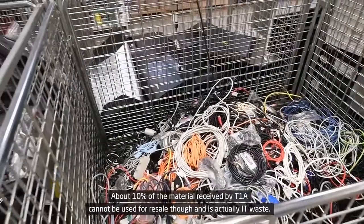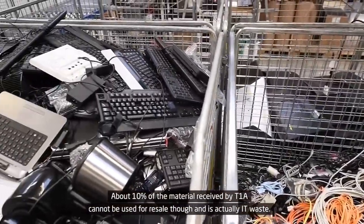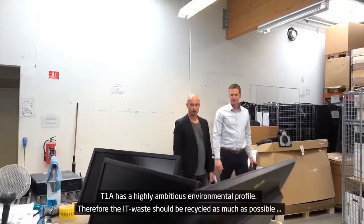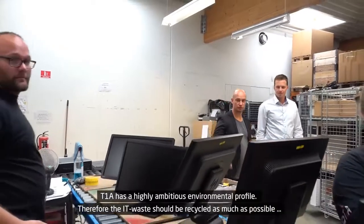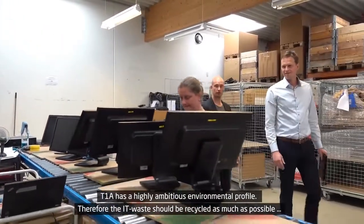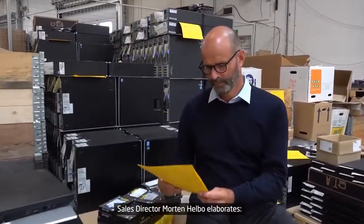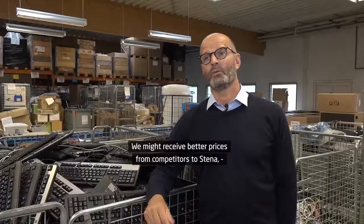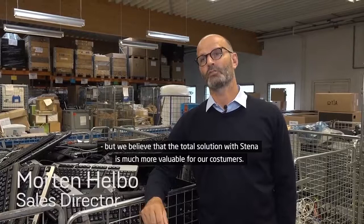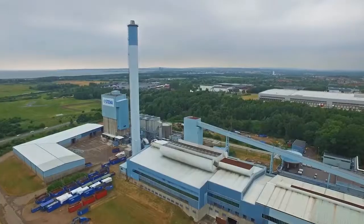About 10% of the material received by Tier1Asset can't be used for resale though, and is actually IT waste. Tier1Asset has a highly ambitious environmental profile. Therefore, the IT waste should be recycled as much as possible. Sales Director Morten Helbo elaborates. We might get better prices from competitors to Stena, but we believe that the total solution with Stena is much more valuable for our customers.